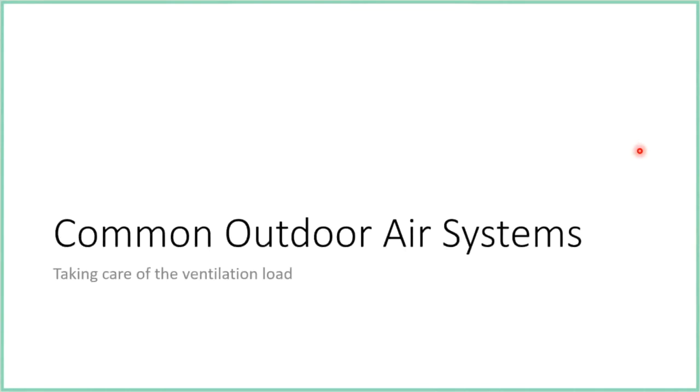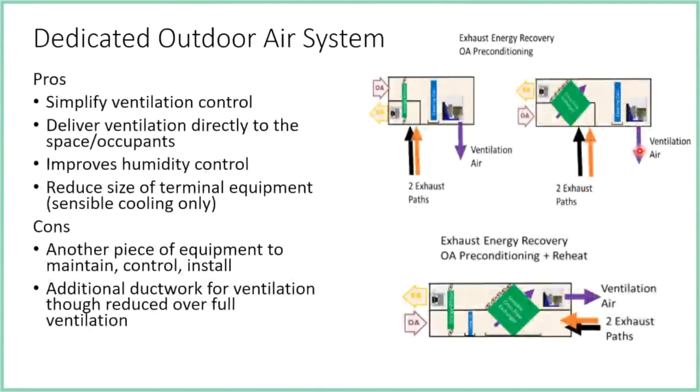We've been talking about all these dedicated outdoor air systems that fall into these common systems. Let's talk a little bit about what those systems look like. So here's a couple of different systems using exhaust air energy recovery. Probably the most common way to provide outdoor air to the space is using energy recovery, using either a wheel or a plate and frame. And what we have here is some exhaust air being exhausted from the building. You're seeing this is a wheel in this particular case.